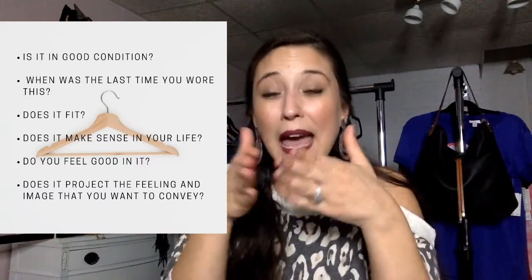But when you have a closet that's very, very tiny and you have a huge amount of sentimental pieces that you never wear, I need you to reassess because your closet's not serving you and your wardrobe is not serving you, right? If you're never wearing those pieces.